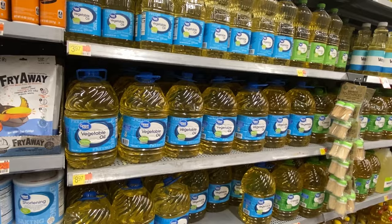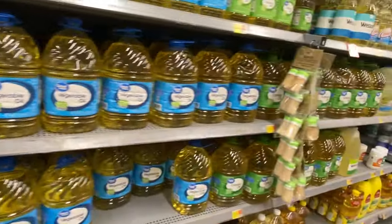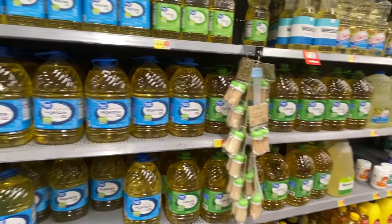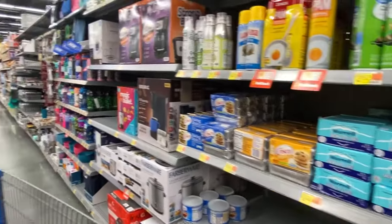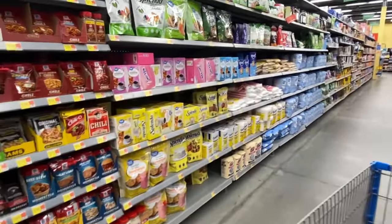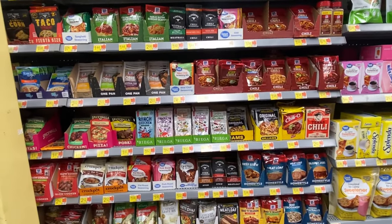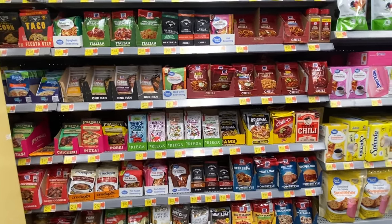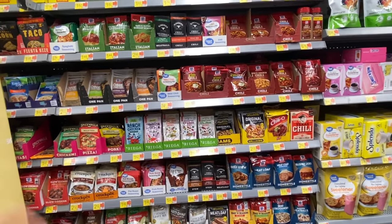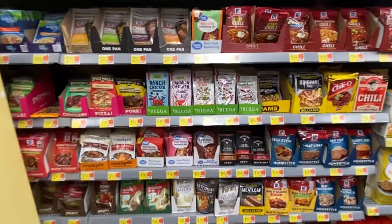Vegetable oils, $8.97. That's for a gallon. And then the canola is $10.24. And I know a lot of the prices, I am repeating those when I do these different store walkthroughs, but that is because the prices change and vary in certain areas. And today is that price. If I come back tomorrow or maybe the day after, it may be lower, it may be higher.